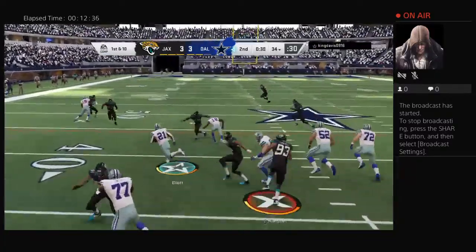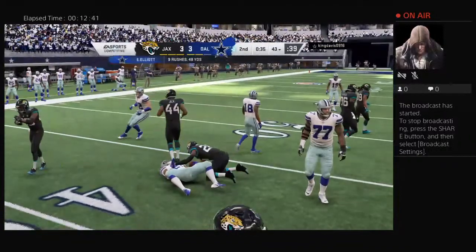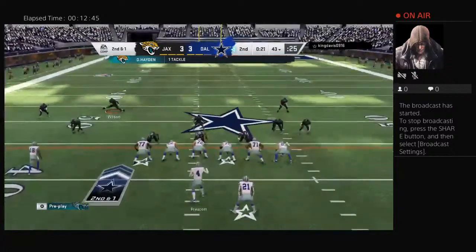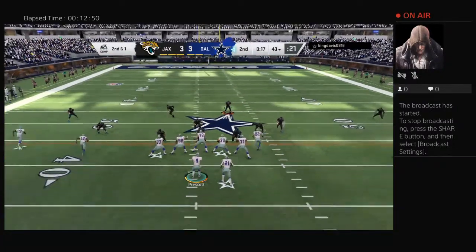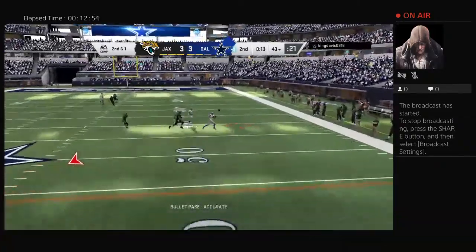From the shotgun now, here's an inside give. And this will leave him a yard short. Nice pickup of 9 yards on first down. Taking down at the 43-yard line. It's 2nd and 1, Prescott eluding the pressure right.